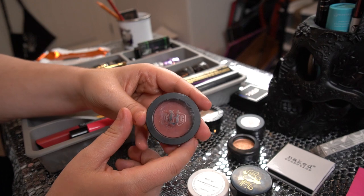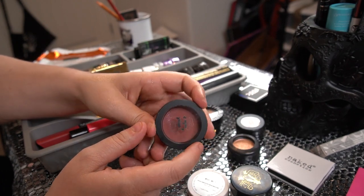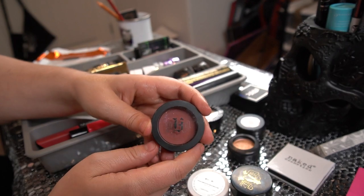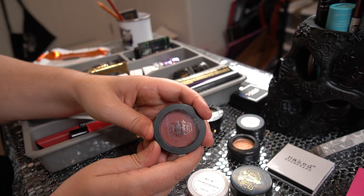Next, we have this Kat Von D blush / eyeshadow. I tried to get some use out of it. The blush shade wasn't really for me. It didn't really work for me as an eyeshadow. So I probably will declutter this also.